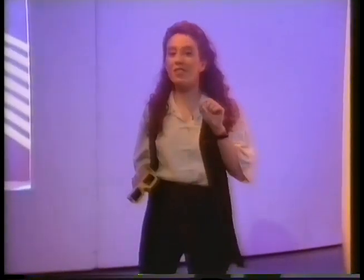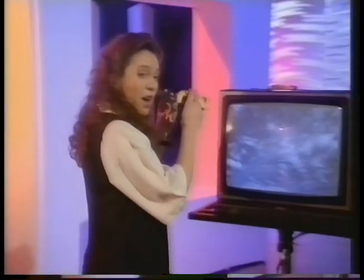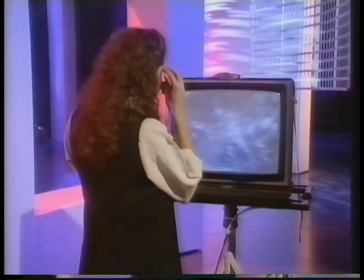In a few minutes, we'll demonstrate the secret of how it works. First, here's Bob Symes. And if you don't have the glasses, don't worry, because with this system, you still get a perfectly good 2D picture.